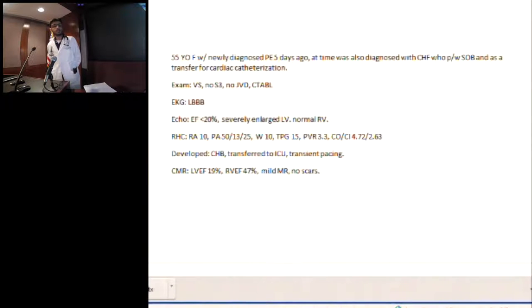When she came in, her vital signs were stable. She was not in overt heart failure. She had no S3, no JVD, and her chest was clear to auscultation. She had no lower extremity edema. Her EKG at baseline showed left bundle branch block. Echo initially showed a depressed EF, less than 20%, with severely enlarged LV and normal RV function. She had a mild MR. So the patient was taken to right heart catheterization.